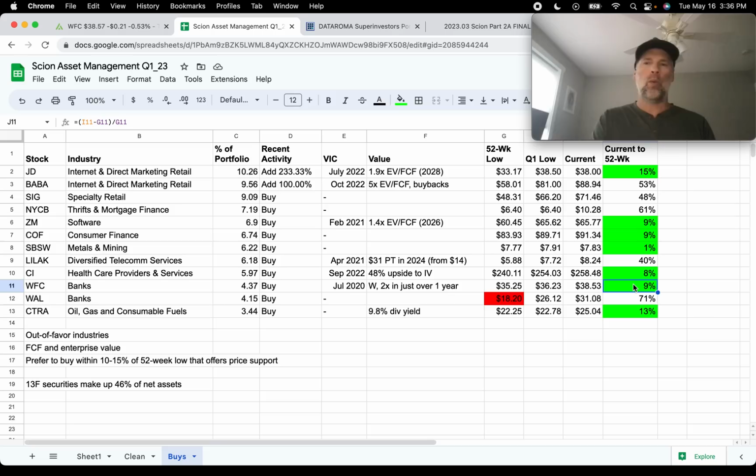And there you go. Wells Fargo, 9% from the 52-week low. Obviously, there's a ton of fear in banks right now, right? So very out of favor industry.